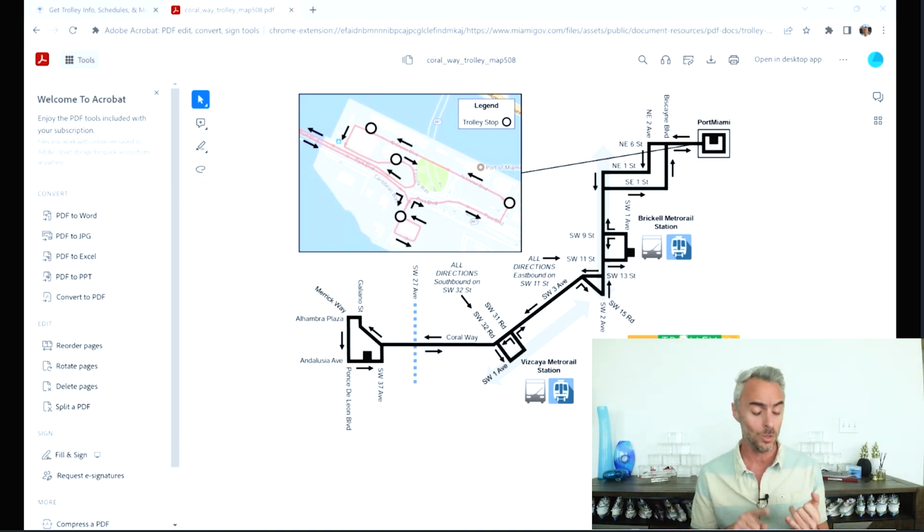But if you're coming into Terminal C, D, E, F, G, and V, you're going to be absolutely fine. You can use this first stop, or you can use the second stop, and you're going to be able to see the ships. You'll know where you need to get off, but it's going to be the MSCs, the Celebrity, the Carnival ships, and the Virgin Voyages ships that are the main ones that are going to be more accessible here to the actual trolley itself.